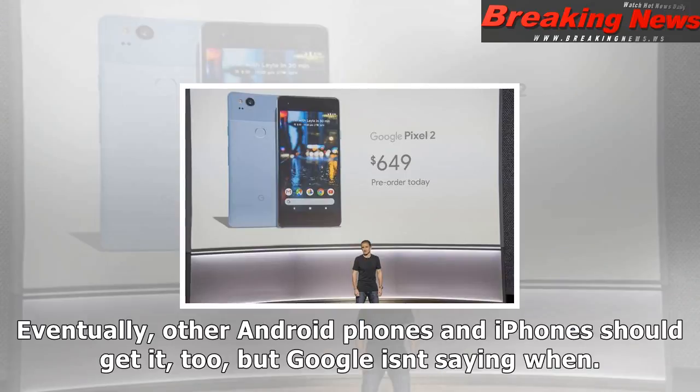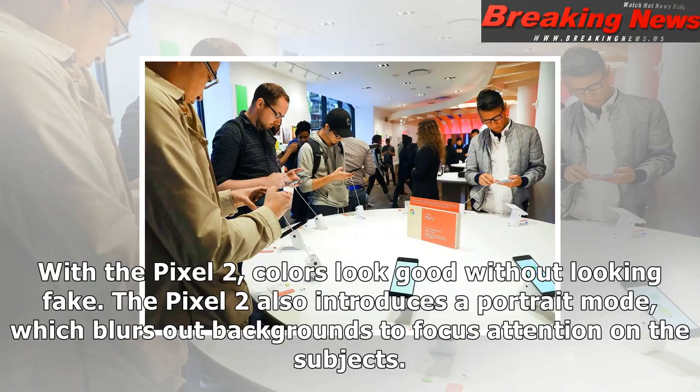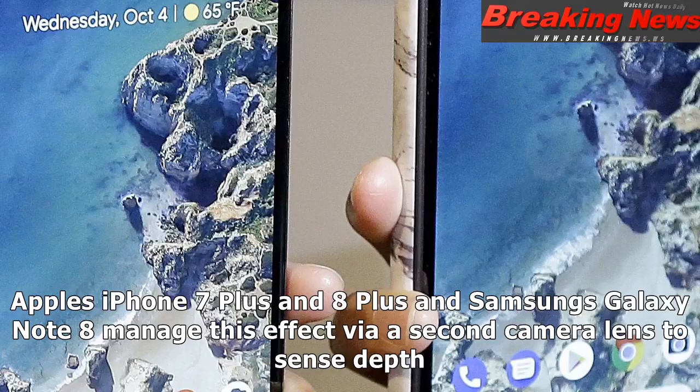An even better camera. Last year's Pixel had a great camera, but it fell short in some shots because software processing made colors look too strong and clean at times. With the Pixel 2, colors look good without looking fake. The Pixel 2 also introduces a portrait mode, which blurs out backgrounds to focus attention on the subjects.